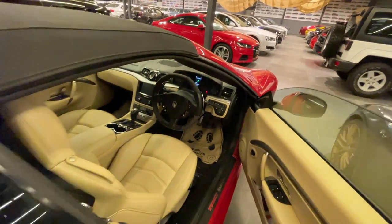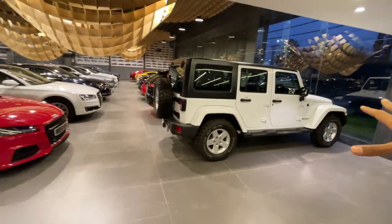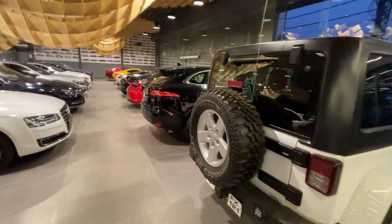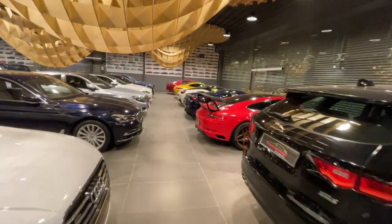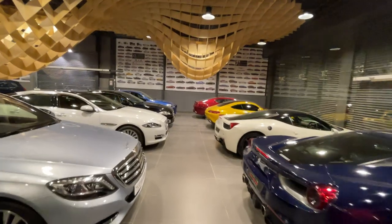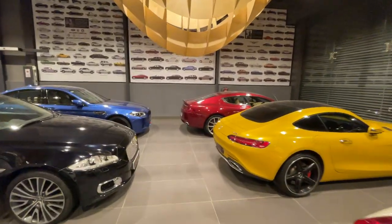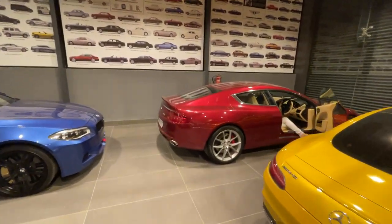Ah, the peace. Actually, there is no one in the showroom today. It's like I'm all alone here. This Jeep Wrangler, na? So much Thar feels, the new Thar, of course. Now, there's only one car which I actually did not open yet, which happens to be the Aston Martin Rapide, whatever you want to call it, it's a four-door. Now, there's some James Bond-ness happening right there.